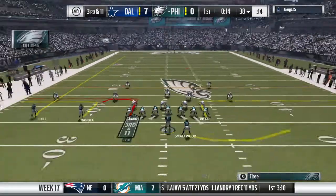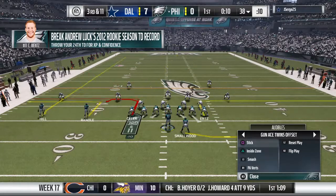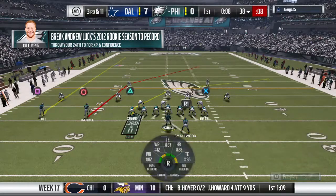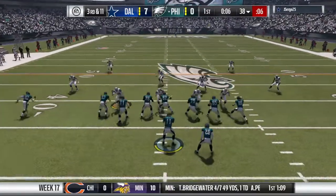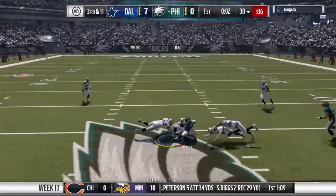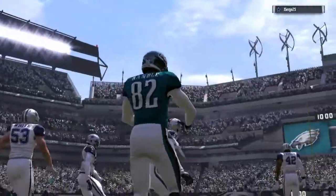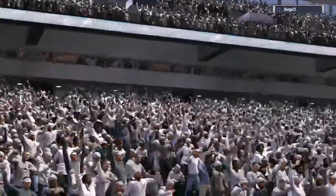Hurry up, here we go. Gun. Over. Play action. Now Wentz. He hits Randall, complete. And he has the 1st down yardage before they bring him down right at the 45.